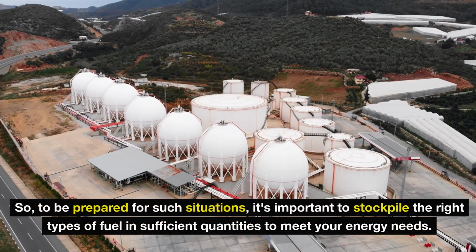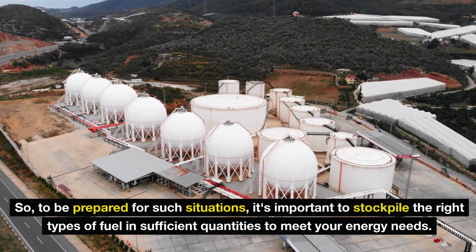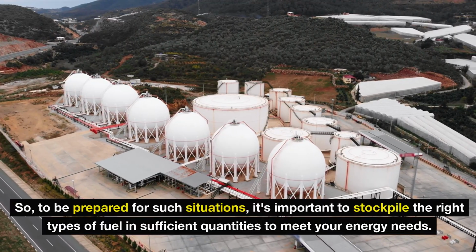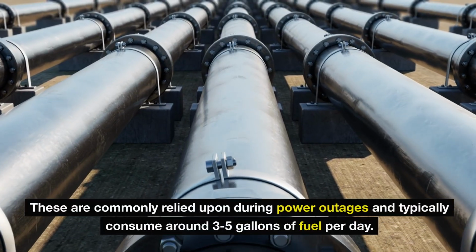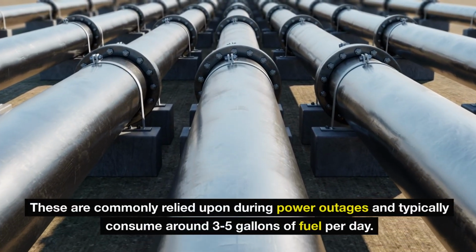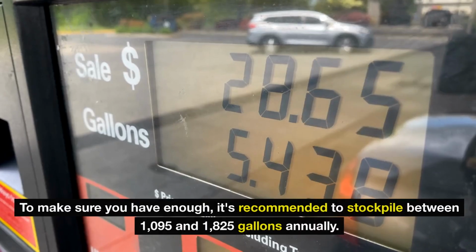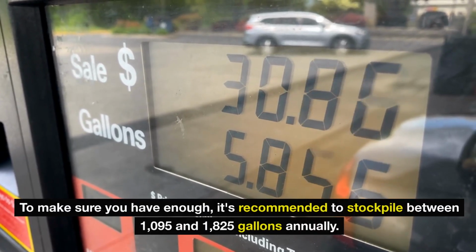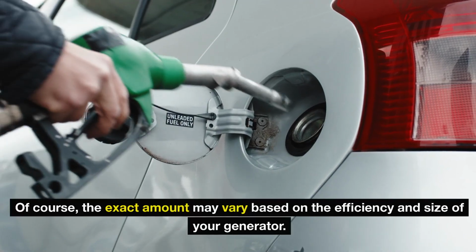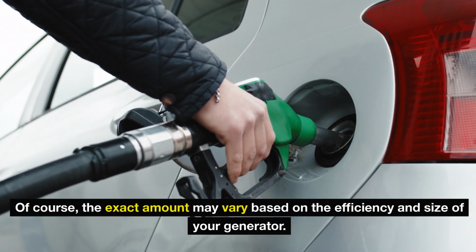So, to be prepared for such situations, it's important to stockpile the right types of fuel in sufficient quantities to meet your energy needs. Let's start with gasoline or diesel generators. These are commonly relied upon during power outages and typically consume around 3-5 gallons of fuel per day. To make sure you have enough, it's recommended to stockpile between 1095 and 1825 gallons annually. Of course, the exact amount may vary based on the efficiency and size of your generator.